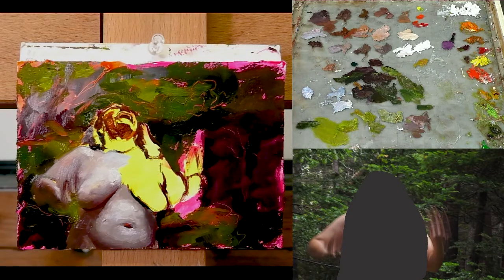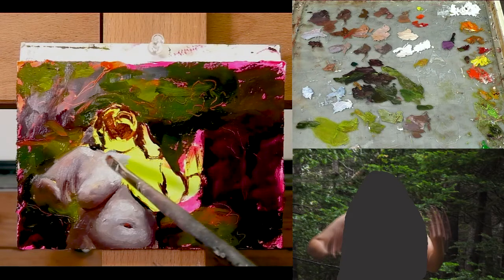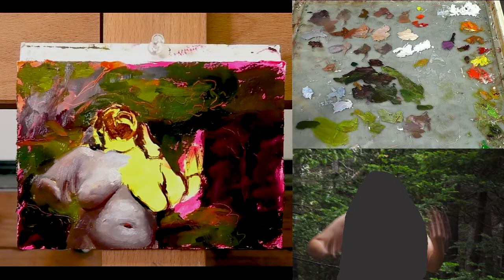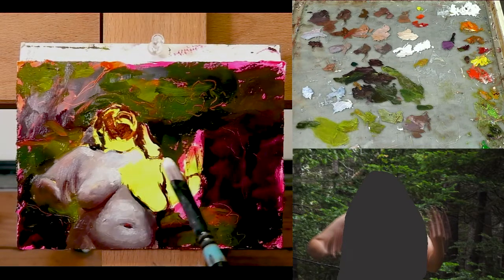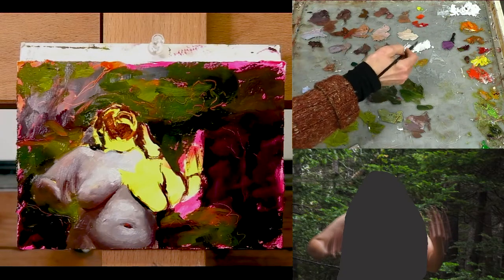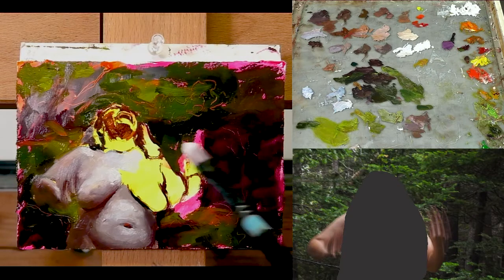I was using this smaller brush at first as I was going into the chest and the upper rib cage area here, which was the brush I was using for the arm. But actually that area doesn't need a really tiny brush. So a bigger brush will not only help the painting go faster, but it also makes the brush strokes more interesting and more deliberate.